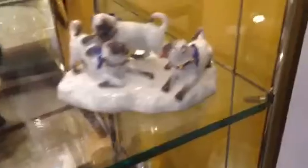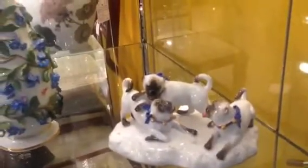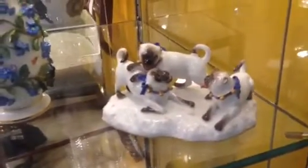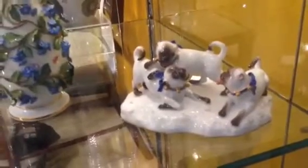Also, here is a selection of other pieces, and if we look at this little group down here, the Meissen pug dog is extremely famous, and this particular charming group of three pugs playing together.